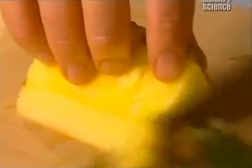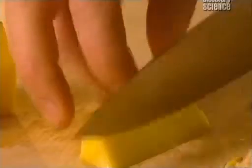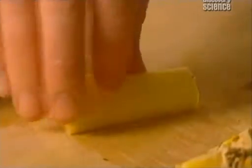Take a piece of pineapple, like this, and basically just cut a piece, not too big, but just enough so you can fit it underneath your top lip. Excuse the slurping noises. Okay, now you need to leave this under your lip for 5 to 10 minutes.